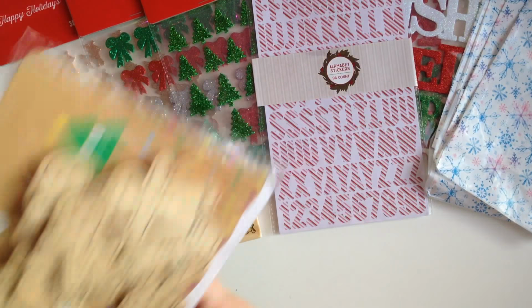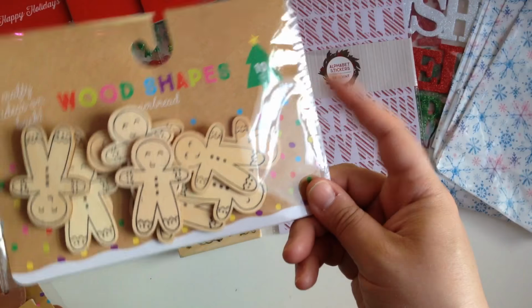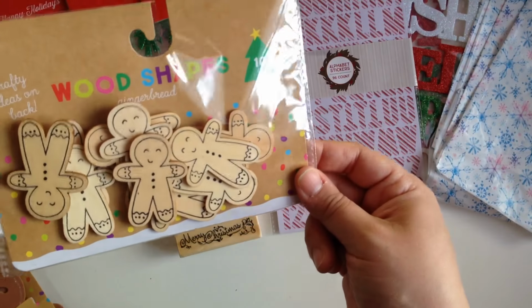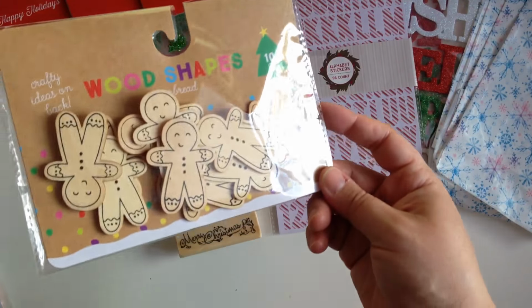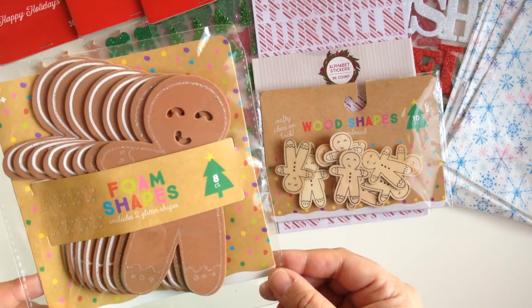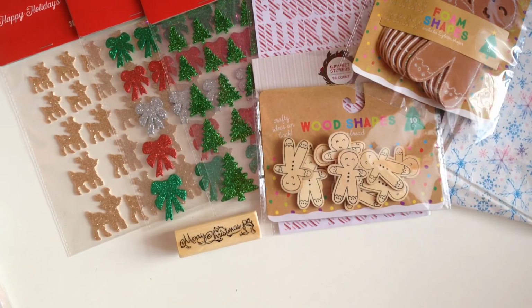And then I picked up from her these little wooden gingerbread men. Wherever I can find them, because I actually didn't find them at my store, so I'm glad I purchased them online from her and from another D-Stash. And then I got another pack of these gingerbread foam ones. And yeah, that's everything from Stephanie.